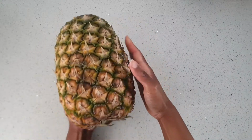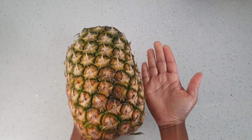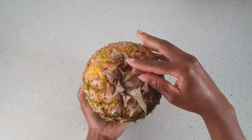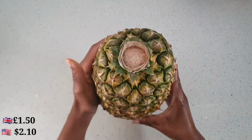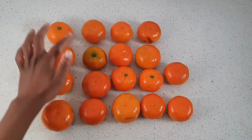Here I have this huge pineapple, and you can see the comparison to my hand. It is a pretty big pineapple. Top tip is to make sure there's no mold at the bottom of the pineapple, because I'm going to leave this to ripe a little bit more. This was £1.50. Here I have some clementines.